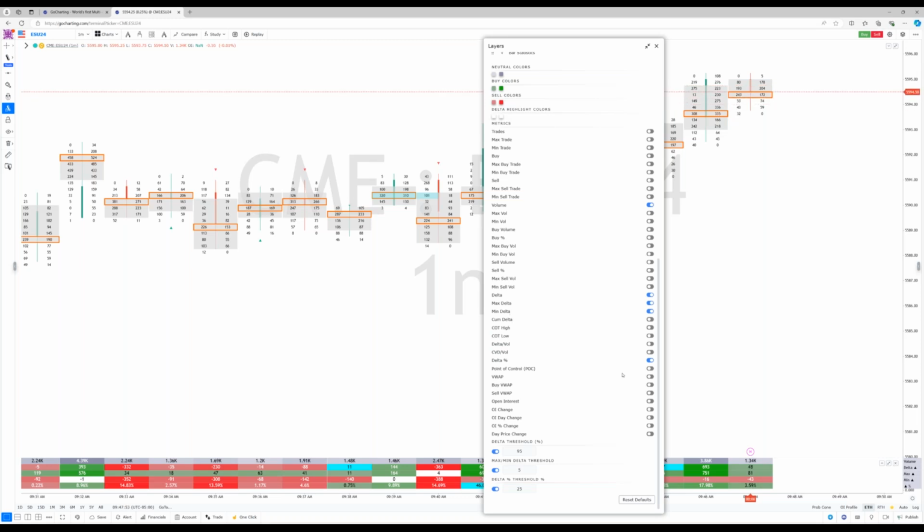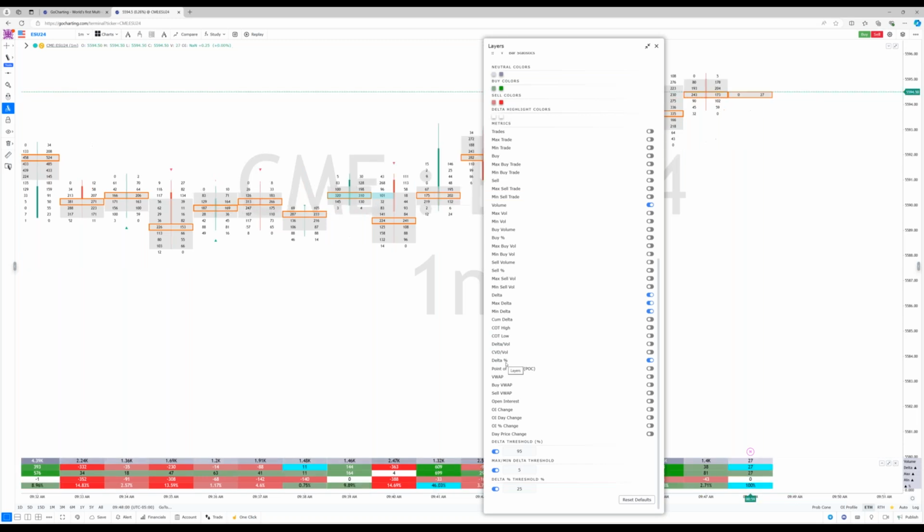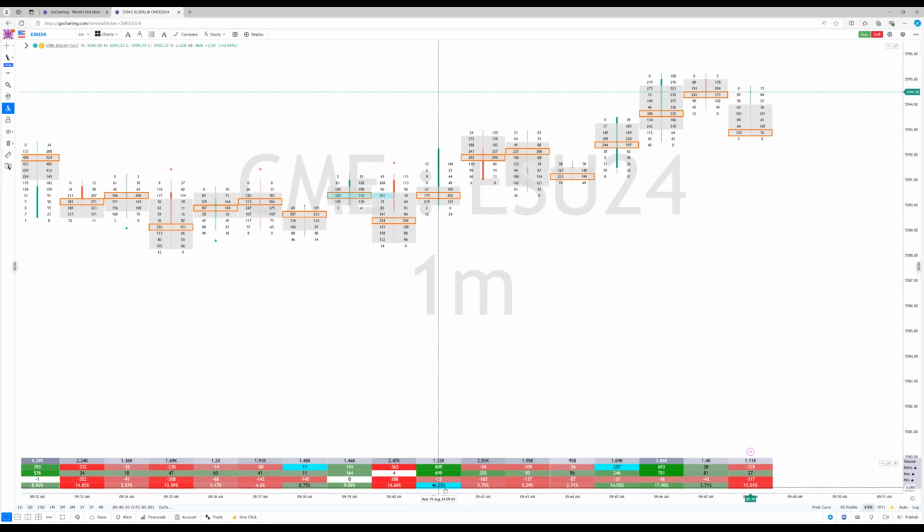And there's also delta percentage that I like to look at. Delta percentage threshold is basically the strength of delta relative to the volume of the bar. There are default settings of 95, 5, and 25. For example, this bar here, you can see the delta percentage is 46.03, in magenta color. That's telling me that the aggressive buying, this delta of 609 against the volume of 1.32K, 1,300, is very strong.